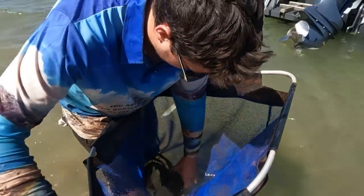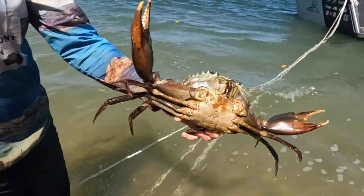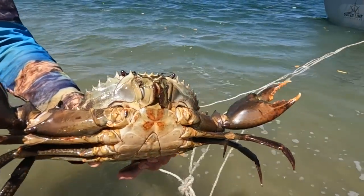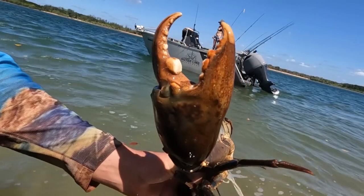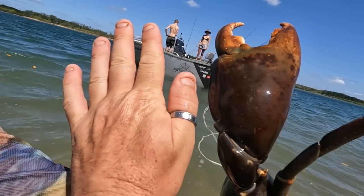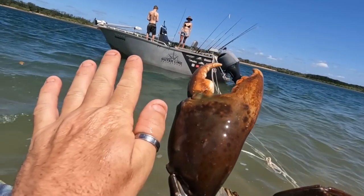Wow. That's a big old crab, eh? There we go. Wingspan on him. That's a wingspan right there. Show us that claw. That is huge.